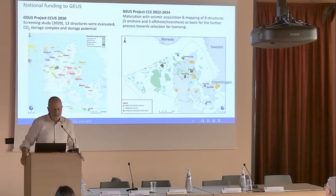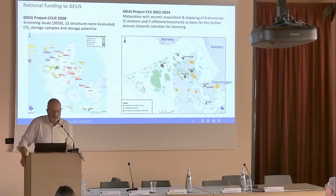In 2020, GEUS was funded to study several of the structures onshore. So we evaluated 13 of the structures and prioritized them, meaning that we could get additional funding for a new project where we have to mature some of these structures. We picked 5 structures onshore, one near shore and 2 offshore. And we got a lot of funding in order to acquire new seismic data.